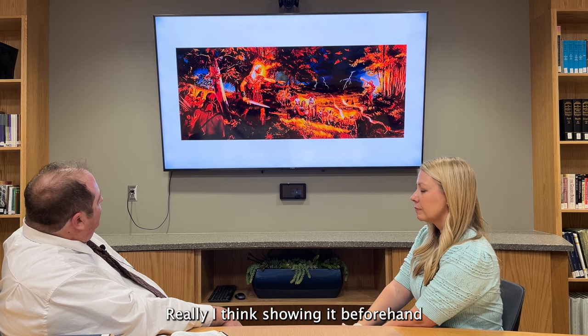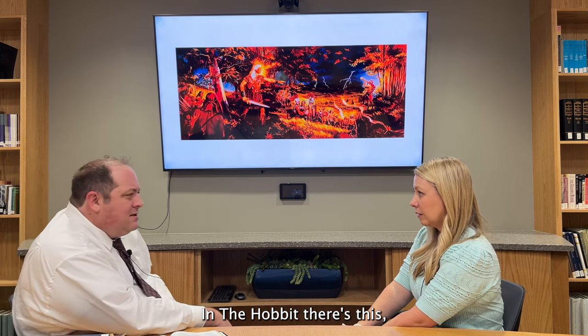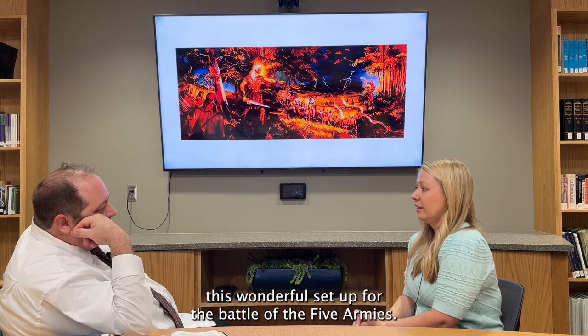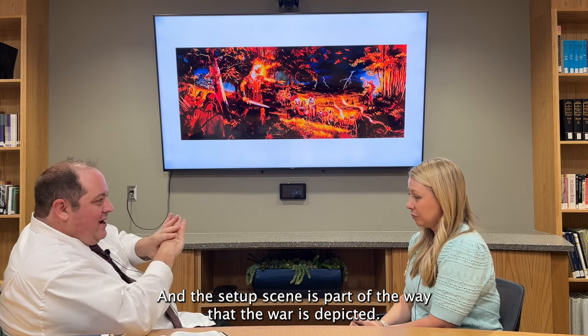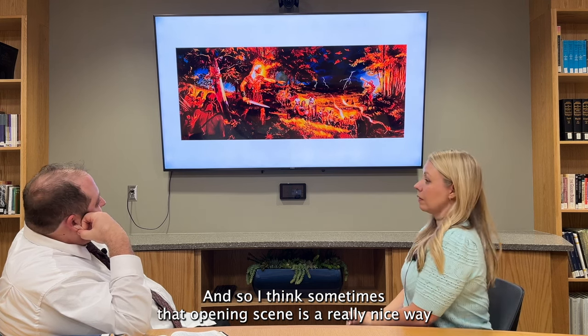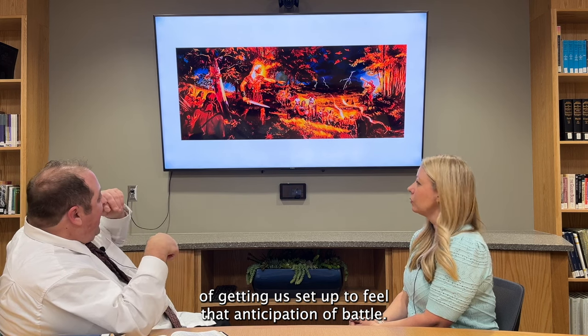Really, I think showing it beforehand builds up a lot of anticipation. In The Hobbit, there's this wonderful setup for the Battle of the Five Armies, right? This ending to the story of The Hobbit. And the setup scene is part of the way that war is depicted. And so I think sometimes that opening scene is a really nice way of getting us set up to feel that anticipation of battle.